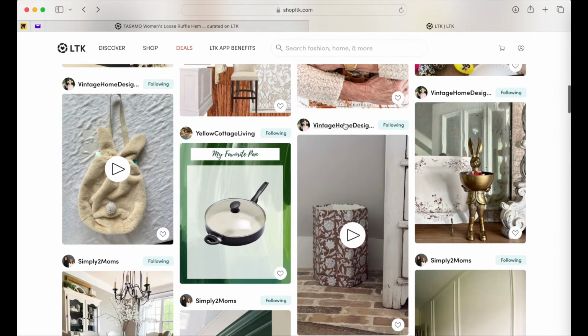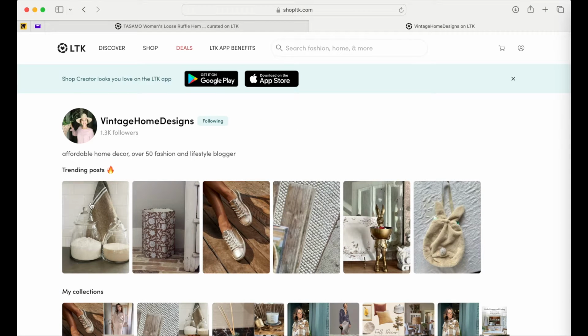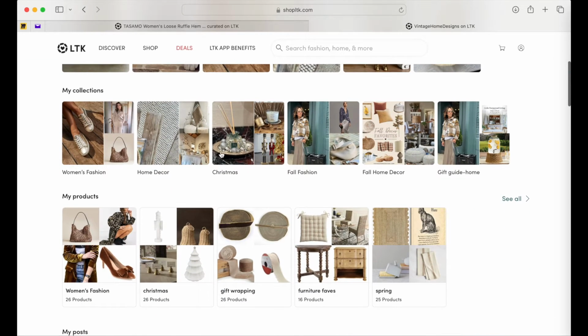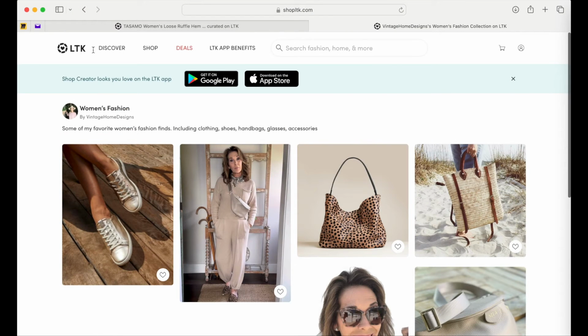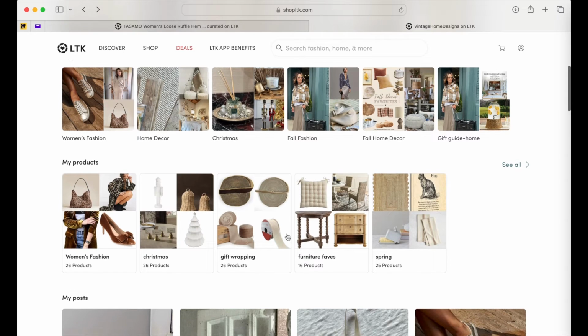Let's look at Michelle's shop here, Vintage Home Design. And she has her trending posts here. And then she has collections, just like Anne and Anne-Marie did, but of course her collections are a little bit different. Women's fashion, home decor, Christmas, and then she subdivided the women's fashion into fall women's fashion, or fall fashion. And then within those are the products. Underneath the posts and the collections are then the individual products.